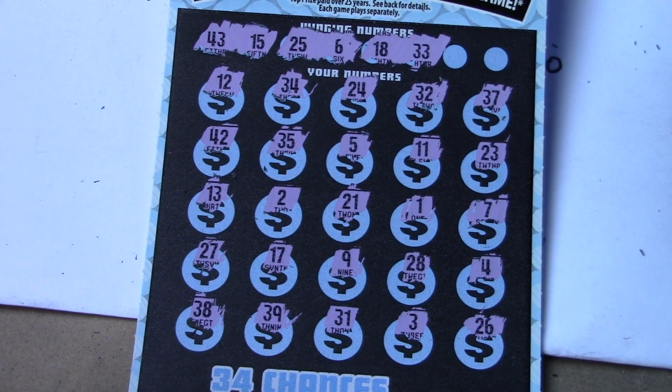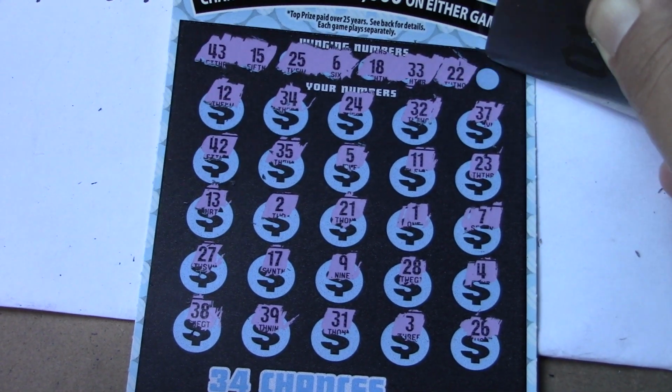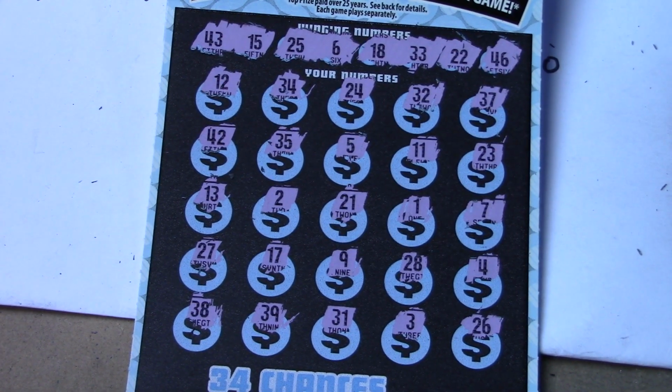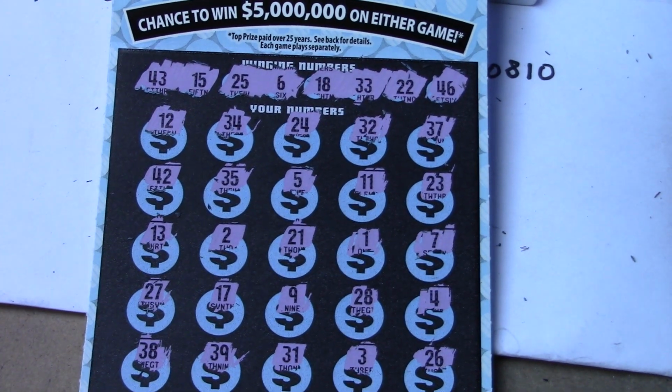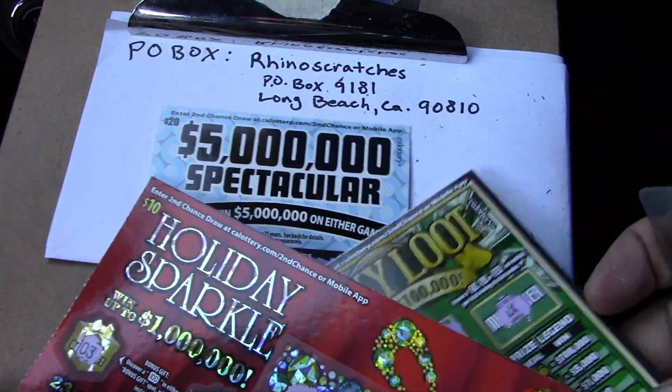We have an 18 and a 33. 18, and 33. Nope. Nothing there. The next one, we have a double deuce. We don't have that. And a 46. Ooh, wow, guys. Well, it looks like we struck out today. We spent $40 and won nothing back.